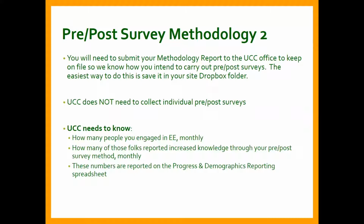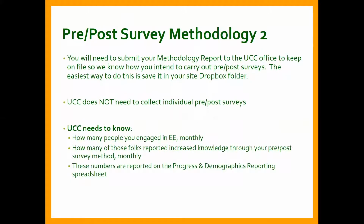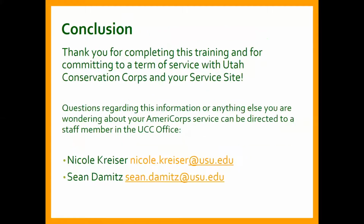Happy to answer those. And again, the spreadsheet needs to be reported every month. Most individual placements will just turn it in at the same time as your service hours, on the 5th or before of the month following the one you're reporting for, just to ensure that everything is getting done and completed on time. Okay, so the biggest takeaways: you want to ensure that service hours and your progress reports are done by the 5th of the month following the month that you're reporting for.